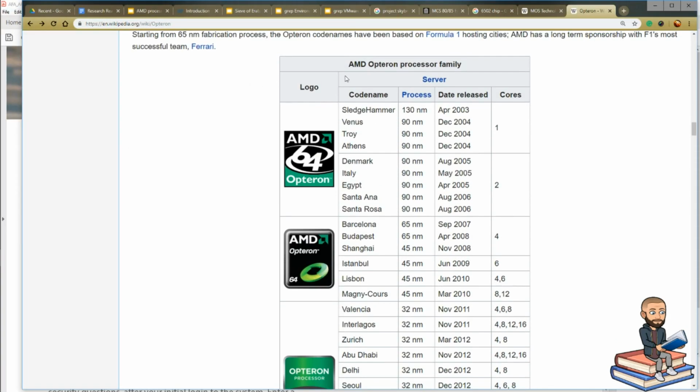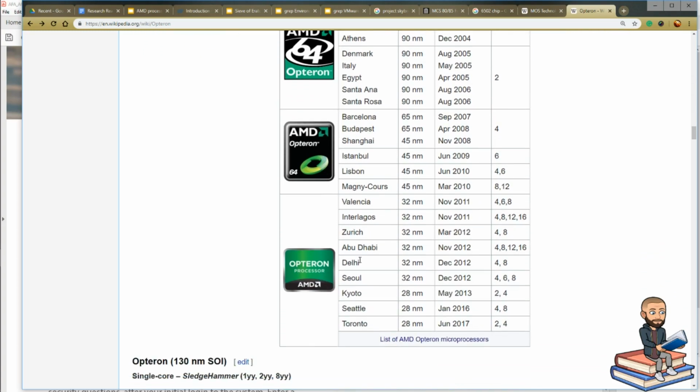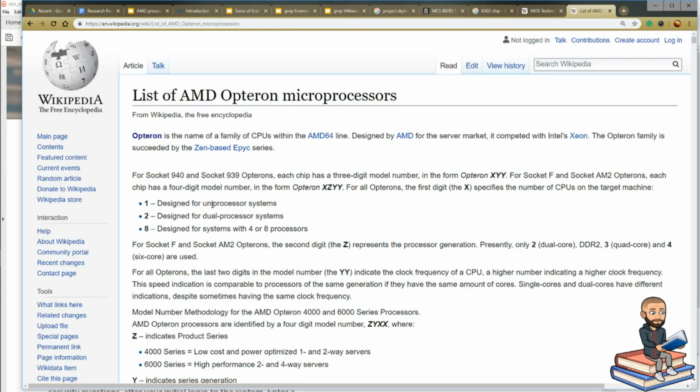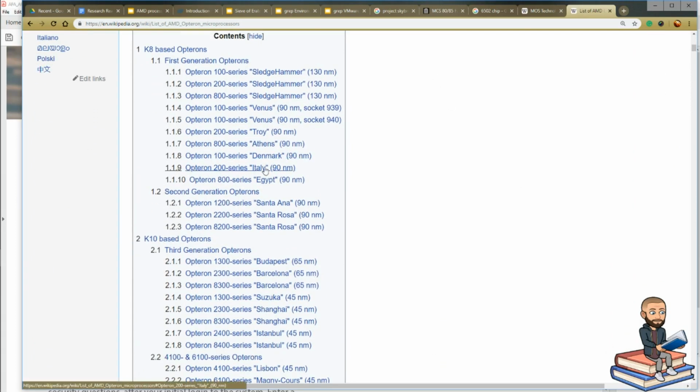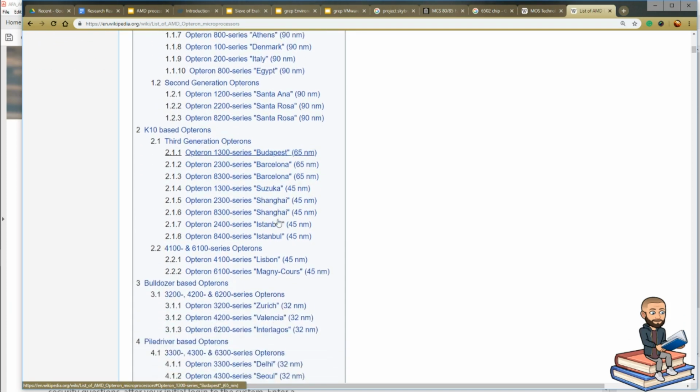Oh, this is how it works. So AMD Opteron is the name of a processor family, meaning there are several different types of Opteron chips, starting with Sledgehammer, aka our K8 chip, in 2003. Now when I scroll down and click list of AMD Opteron microprocessors, it gives us some interesting information. I think just the contents helps us the most. So K8 was the first Opteron type chips. And you go through this like 100 series Sledgehammer, 200, 800, then we get into, I guess, Venus chips, then a Troy, Athens, Denmark. Almost seems like there's no rhyme and reason to these naming conventions.